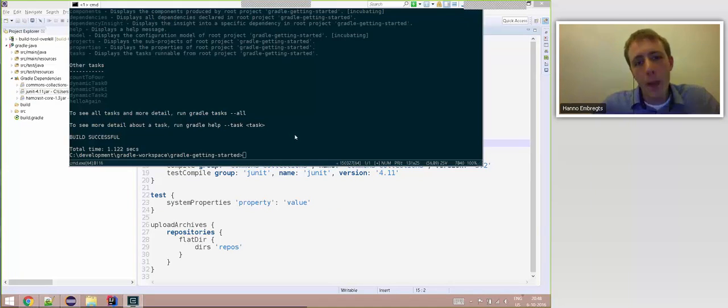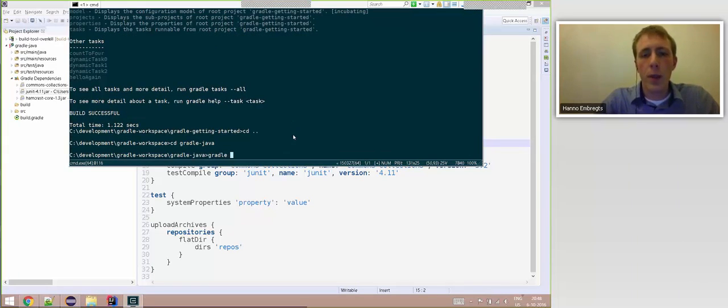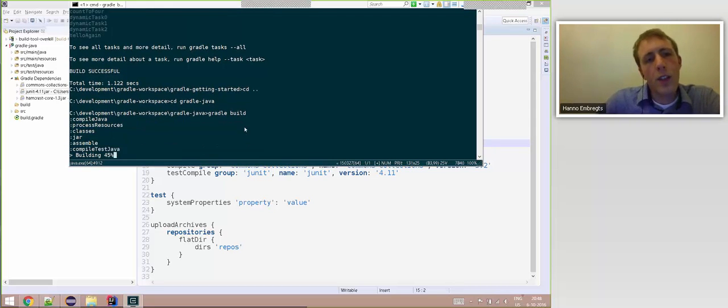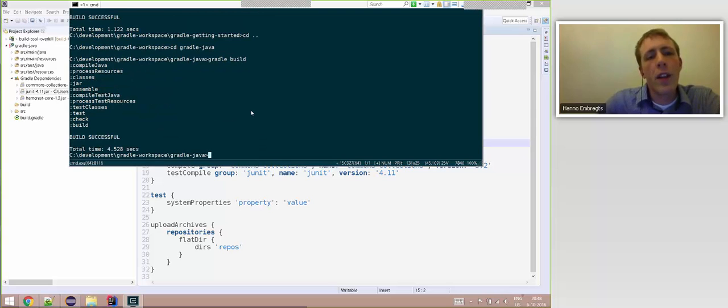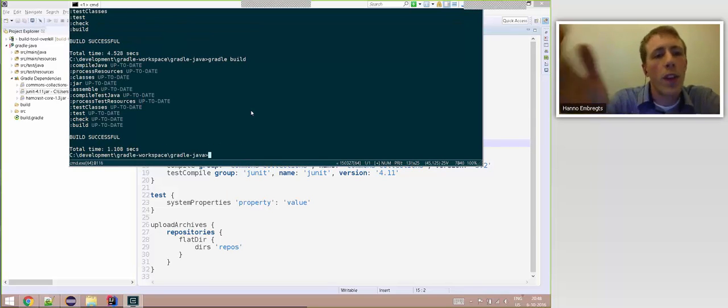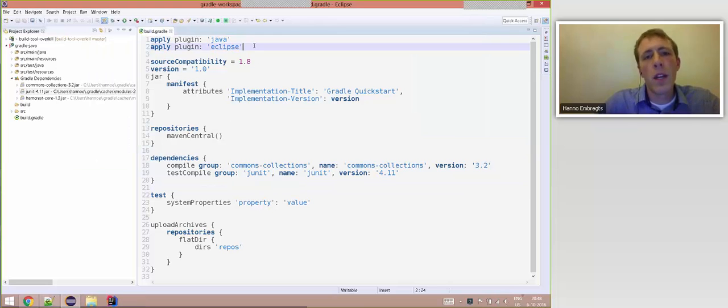If we want to build this project, we have to switch to that folder, of course, and we just have to run Gradle build, then we'll build everything. And this is the first time that we've done it, so it needs to build everything. But if you would run it again, you would see the incremental build kicking in, and well, there you go. Nothing needs to be redone anyway, because everything is up to date. Nothing has changed.